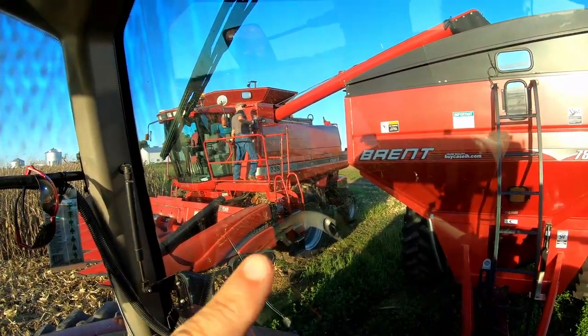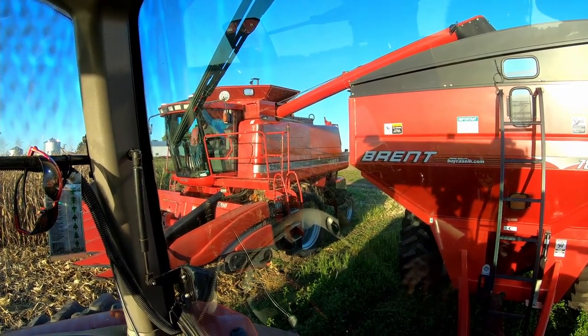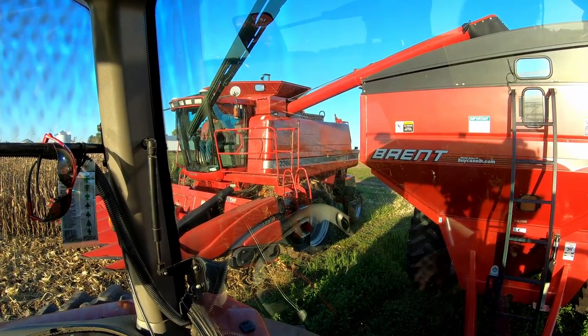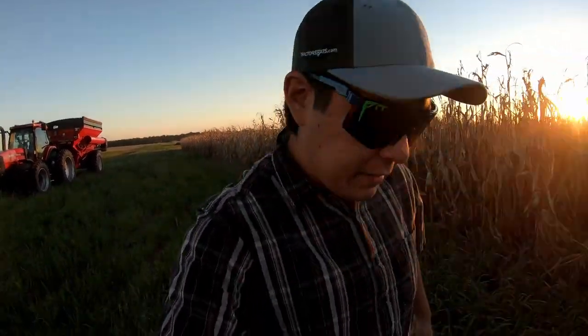Can't see it well on the combine tires, but the mud is sticking pretty well to the tires. Dad doesn't like how sticky it is, so I'm not sure what he's decided to do yet, but we'll see what he wants to do. All right, now I'm gonna go get some wagons moved around just so I can start unloading the grain cart onto the wagons, but it's kind of soft out here, so I'm gonna have to be careful where I park these wagons.